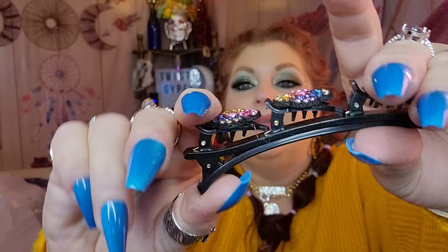I just realized what these were. I just realized this is the kind that you clip in. Okay, I can't do it because my hair's up. But then you clip it in your hair, then you lift these up and you put individual pieces of your hair through there. That's going to be fun to play around with. That's my favorite one right there.